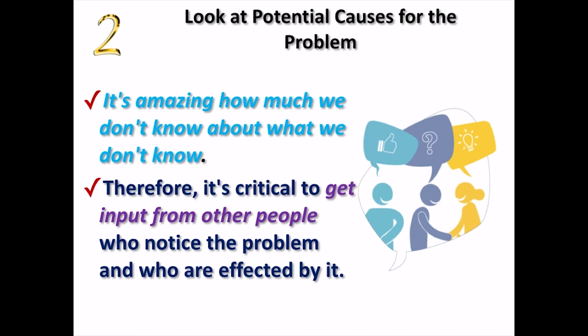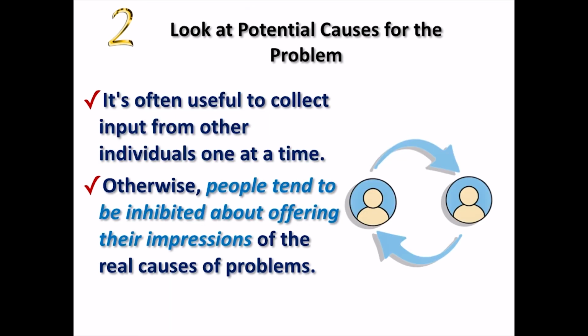Therefore, it is critical to get input from other people who notice the problem and who are affected by it. It is often useful to collect input from other individuals one at a time. Otherwise, people tend to be inhibited about offering their impressions of the real causes of problems.